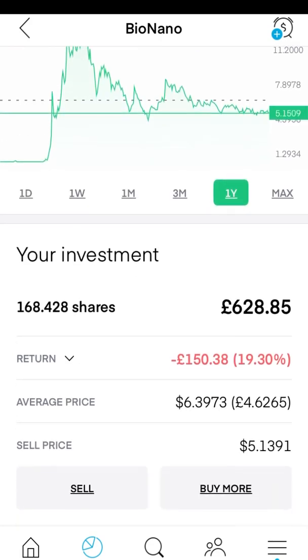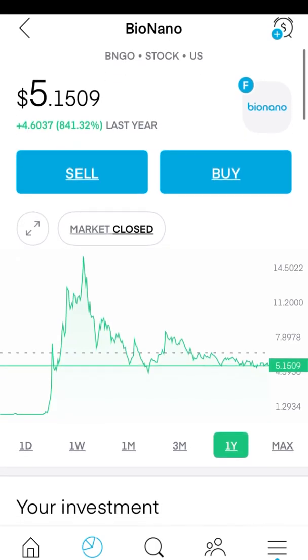So yeah, 168 shares, value is £628, and I'm down obviously nearly 20%. My average cost is $6.03 or £4.60. So what's been going on with them recently?